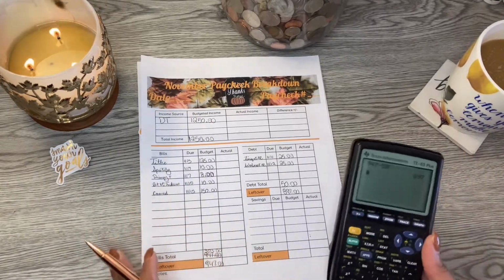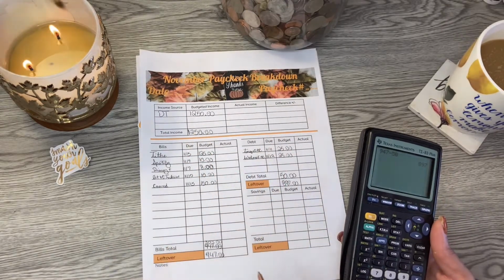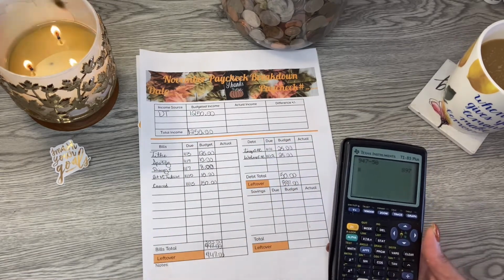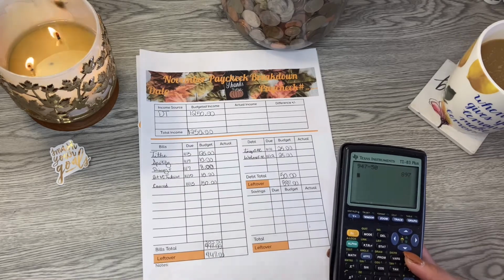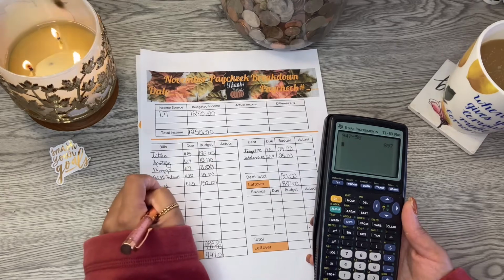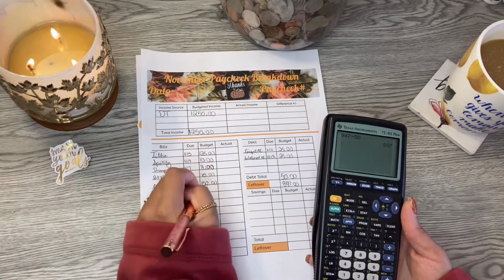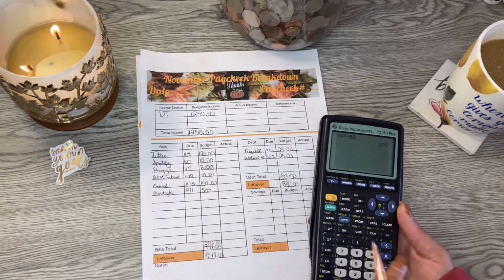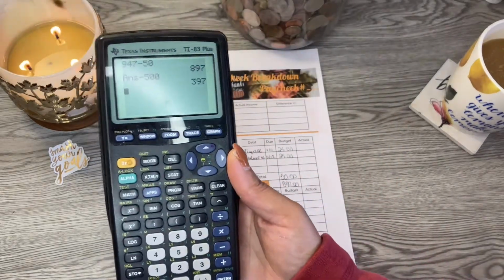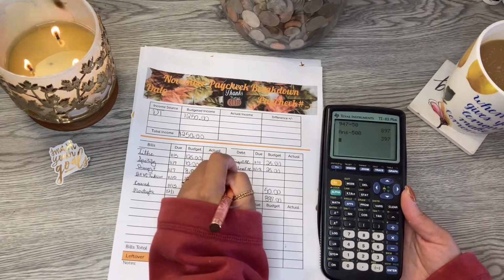Now what I'm going to do is, I like to break my mortgage payment up into two, and I also like to break my car payment up into two. So it's not everything coming out of one paycheck, and then it leaves me with a little bit of money. So I am going to put my mortgage down here. This is for the December 1st mortgage, and I'm going to take out $500. So that leaves us with $397.